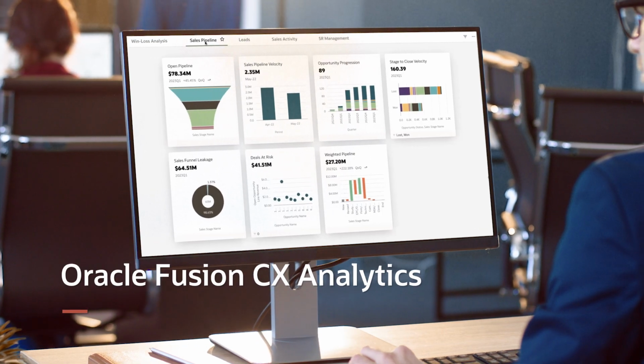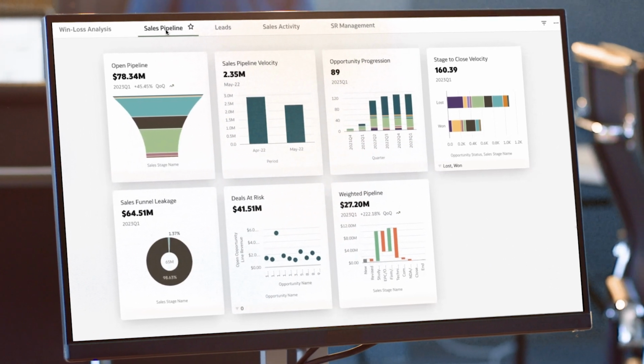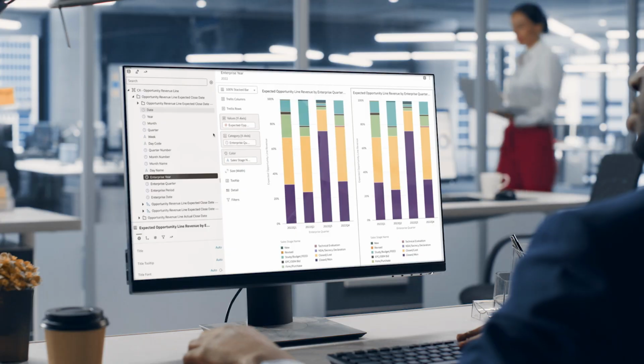And so now that we're using this CX Fusion Analytics, I mean, we can just click a button and all that data is right there. It's saving us hours of work, and it's a lot more accurate than before too.